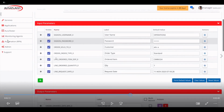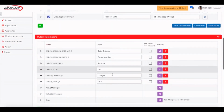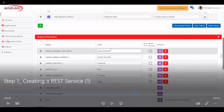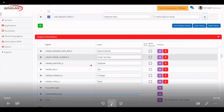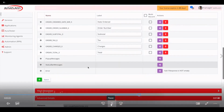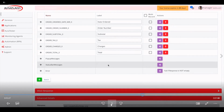And as you can see, it took the labels as they appear on the Oracle EBS form. It has the name as it appears in the EBS application, as well as the default values that were used during the recording. We also have the output parameters of the date ordered, the order number, the subtotal, tax, and charges, like we mentioned. We could tick multi-record, which would essentially return many rows if many orders would be resulting, if it was a table of a master detail.